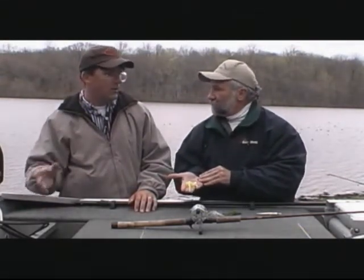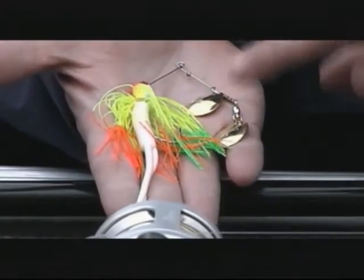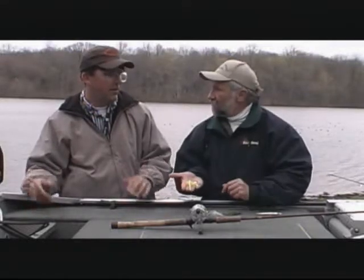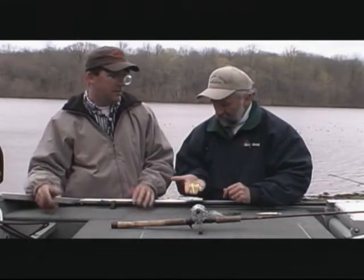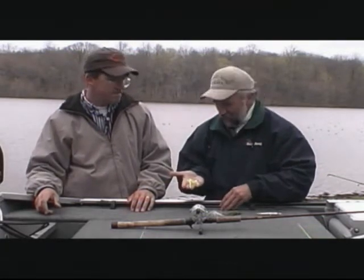Now, would you fish this throughout the spring? I'll start throwing that once the water temperature gets about 50 degrees. That kind of gives a little bluegilly feel, or maybe yellow perch kind of a feel to it. But it's just a color I've come to have a lot of confidence in. And that's one thing you do. If you've got confidence in the bait, you're going to keep throwing it.